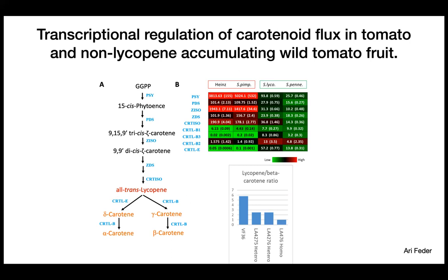So what happens in fruit that are non-red ripe? If you look at figure B, you can see the red ripe on the left and the non-red ripe on the right. What we're looking at are expression values, FPKM values. So the gene expression in the lycopene accumulating cultivated tomato and pimpinellifolium is shown on the left. On the right, you can see that the upstream pathway genes are more highly expressed than in the species on the left. But whenever you get down to the CRTL genes, they tend to be more lowly expressed than in the species on the left.